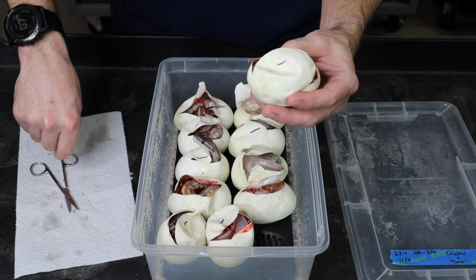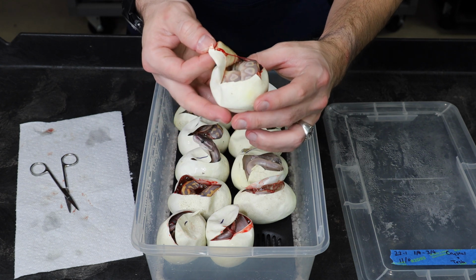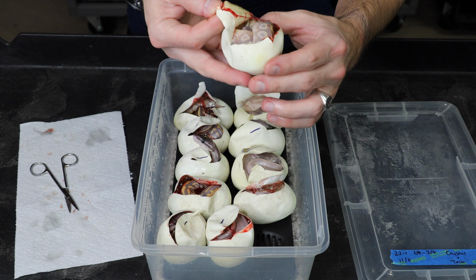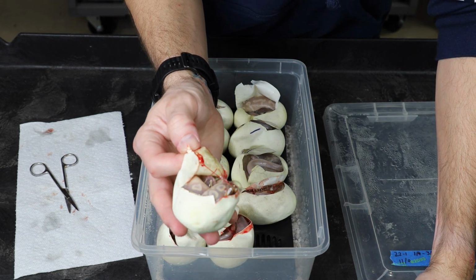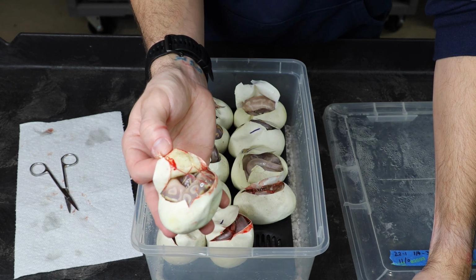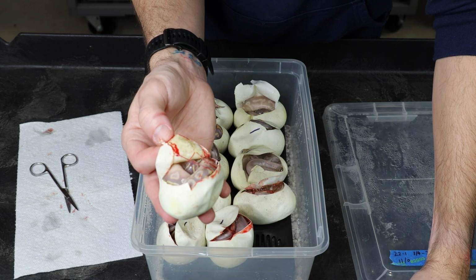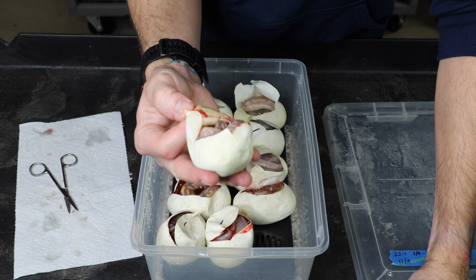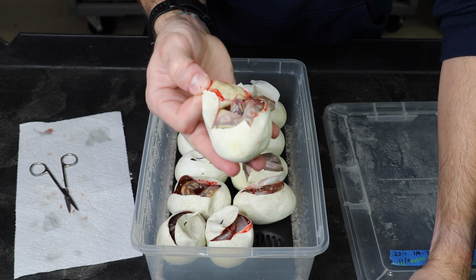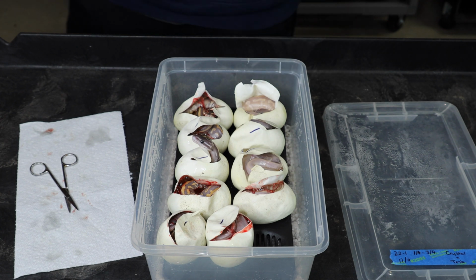All right, let's see what we got. Ooh, that's a pretty one. This kind of just looks close to a mystic crystal. I don't know what it would be called. A mystic crystal, I guess it would be a phantom crystal. This one looks kind of neat though. It's pretty. This one actually looks different than the rest of them.